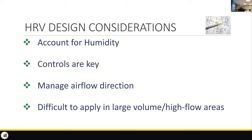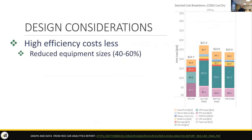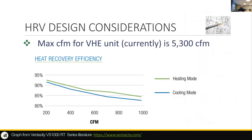If it's going to be a really large volume space, concert hall, gym, probably not an ideal solution, not for high flow areas. Because as I mentioned, your efficiency really goes down as the flow increases. And the max CFM for some of these units that are considered highly efficient, that come with that qualifier, is around 5,000 CFM. As of March, it was 3,000. So more and more products are coming onto the market that are meeting this. But it can be a limiting factor.